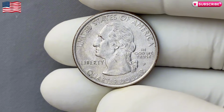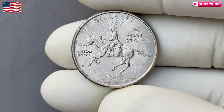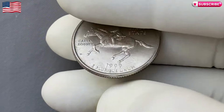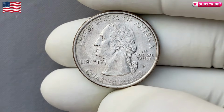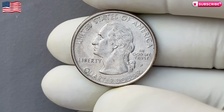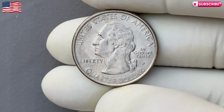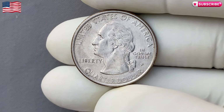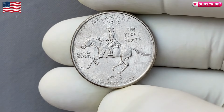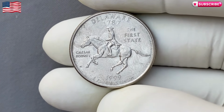This coin is not just any piece of currency, it's a rare and valuable collector's item, and it could be worth far more than the 25 cents it was originally minted for. In fact, this little quarter could be worth a whopping $66,000. Yes, you read that correctly, $66,000. So, what makes this coin so special, and why could it fetch such a high price? Let's take a deep dive into the history, the rarity, and the era that makes this coin one of the most sought-after treasures in the world of numismatics.